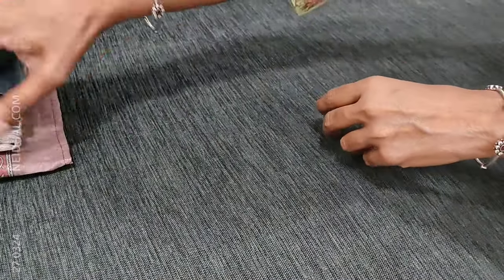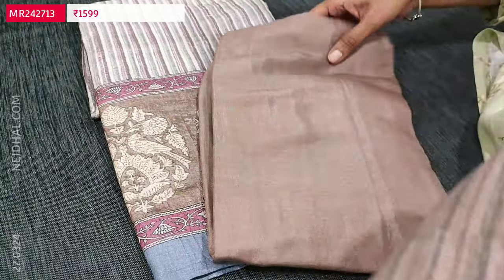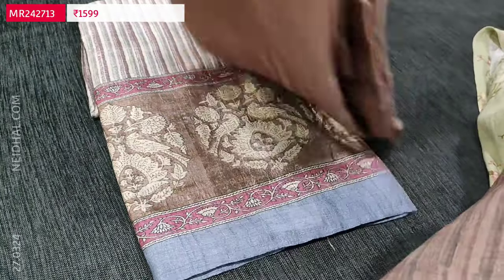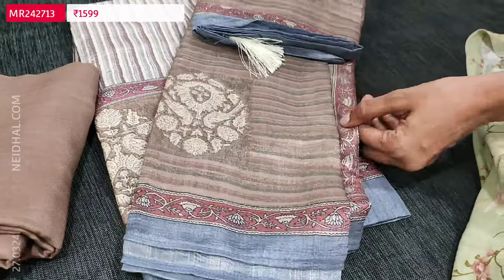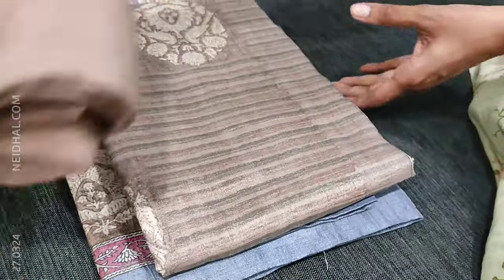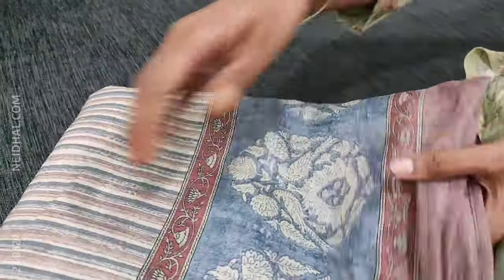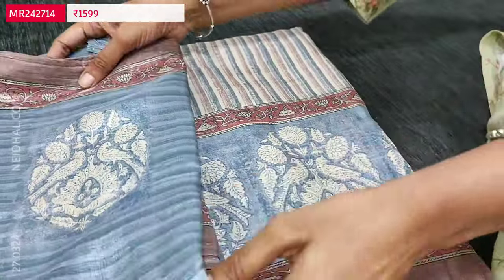Next color we have in a light chocolate brown combination. All these are a different kind of color chart, not the usual one. Next color, it's kind of grayish blue color.